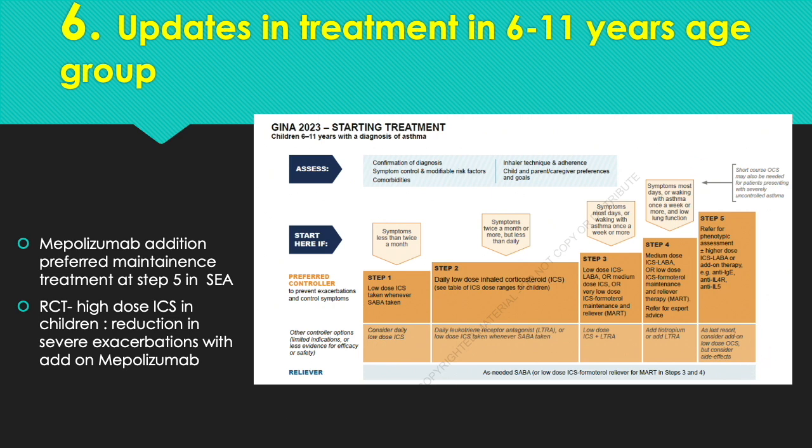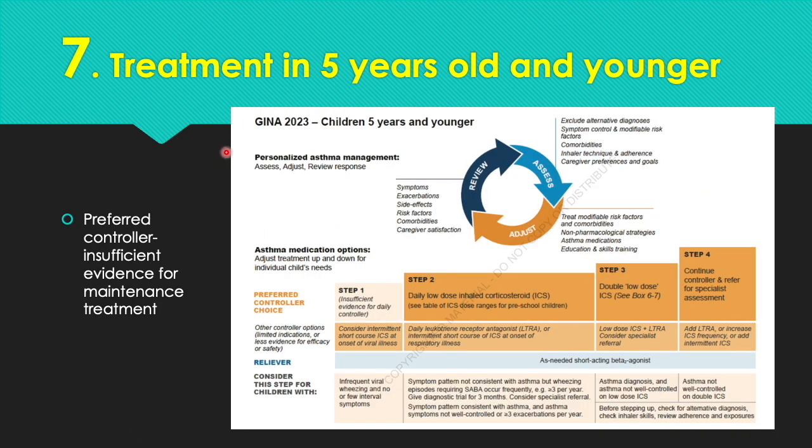So that has shown a reduction in severe exacerbations, and so that is an added option available for children of this age group. Number 7, treatment in 5 years old and younger. So there have been few changes in treatment for patients who are less than 5, so pediatric population. They have really clarified that we still don't have good evidence for continuing maintenance in such children. Most children less than 5 years have wheezing associated respiratory illness.